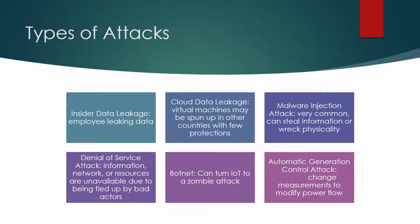Here are different types of attacks. I'm only going to focus on a few of them. There are more that I did not focus on.